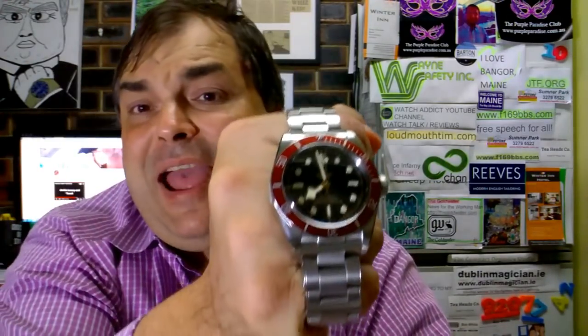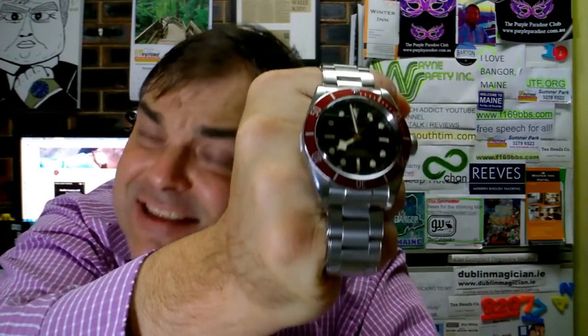What do I think of these? Now, what do these pieces retail for? In Australia, the Omega Speedmaster Man on the Moon retails for about low sixes, six and a half thousand Aussie. That's $5,000 US approximately. The Tudor Black Bay Heritage retails for $4,410 Aussie. That's about $3,500 US.